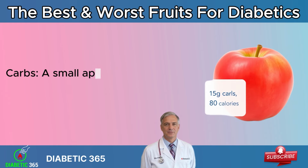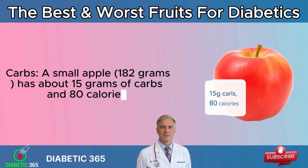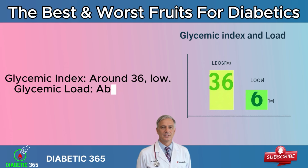Carbs. A small apple, 182 grams, has about 15 grams of carbs and 80 calories. Glycemic index, around 36, low. Glycemic load, about 6, low.